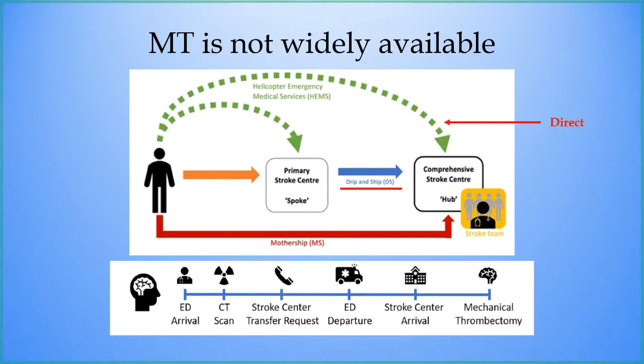So we really rely on the comprehensive stroke centers. You have two types of stroke population for LVOs. One is the inter-facility transfer patient. The other one is the patient directly admitted to the comprehensive stroke center.